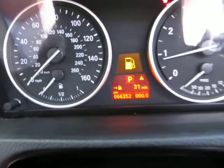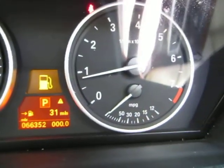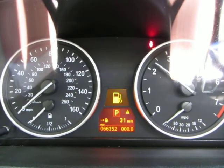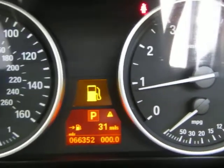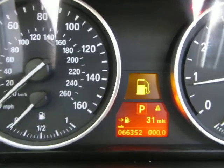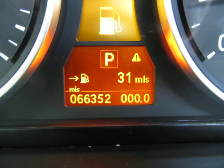All right. Okay, the car has 66,352 miles. The car is running right now. Keep an eye on the tachometer. I'm going to rev the engine. The reason I'm doing that is just so you can see that the car's running and idling perfectly, and that there is no check engine light on, no airbag light, no service engine light, no maintenance light, nothing like that. Everything is running and working perfectly. The odometer has 66,352. To the right of it is a trip odometer, which is at 0 because it's not set.